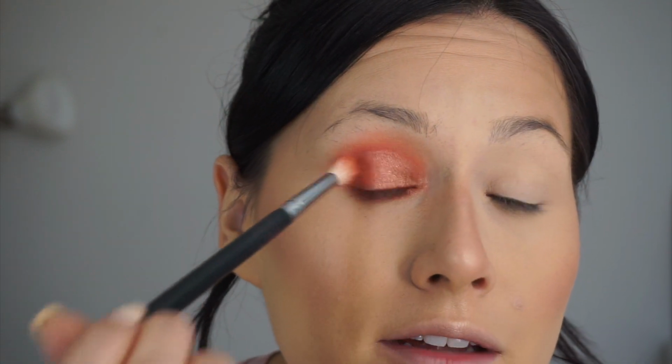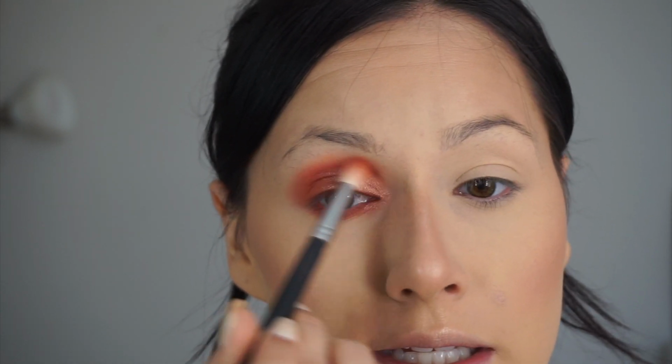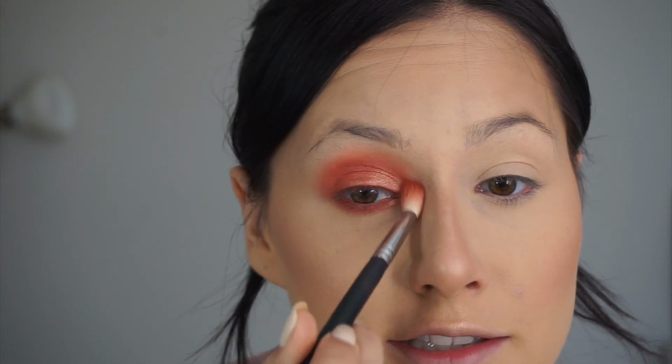I'm just tapering off the shade rather than applying it directly on the outer corner. I'm just lifting up my brush towards the end, and then I'm going to go back in with this brush and blend these edges together. I feel like that gives the eye a little bit more dimension compared to that straight matte.